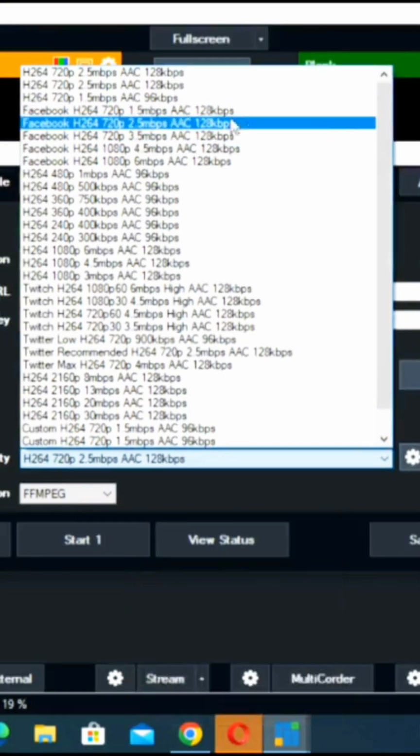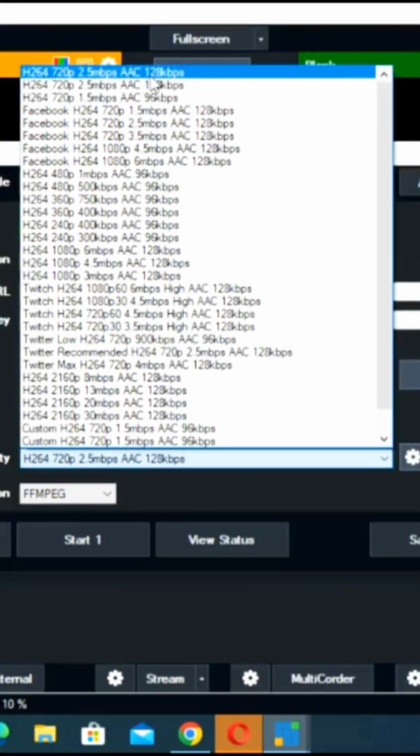Now, another thing which is very important is the audio. Although audio goes together with your video, you have to remember that. But normally, when you fix the bitrate for the video, the audio one is more fixed.